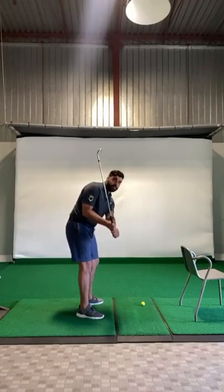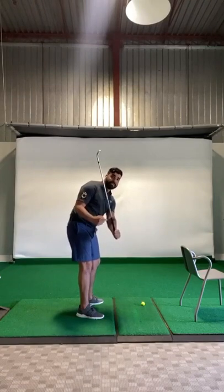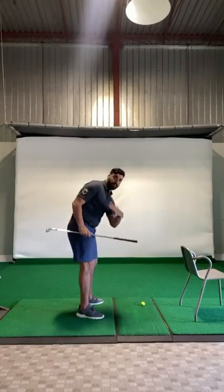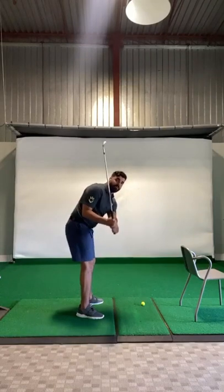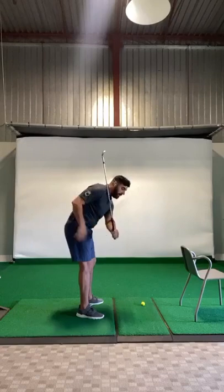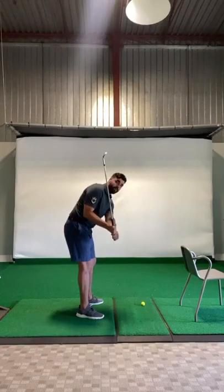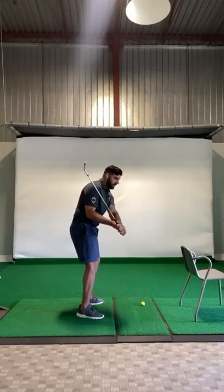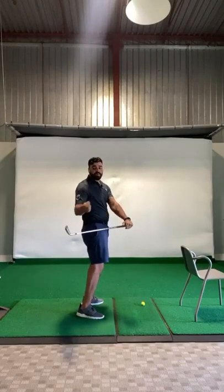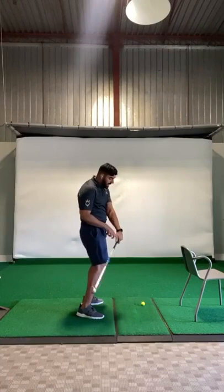Look what's going to happen to the shaft if I retain the exact same relationship between the shaft angle and my spine, okay? So my spine is in forward bend, the shaft is upright. Well, if now I kick my spine more upright and I early extend my posture and my butt comes off the wall, what you're going to see is the club head is going to start to drop back behind me. Well, guess what that's going to do? That is going to allow me to swing a little more from the inside, right?